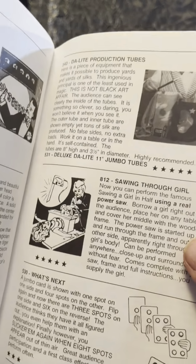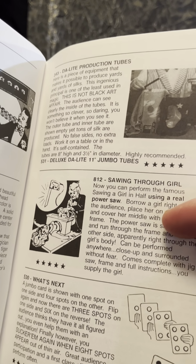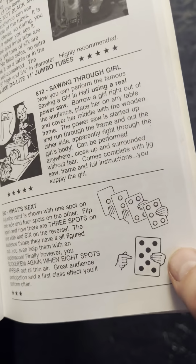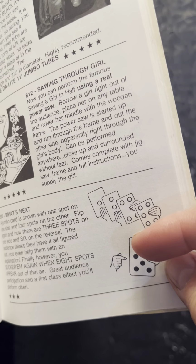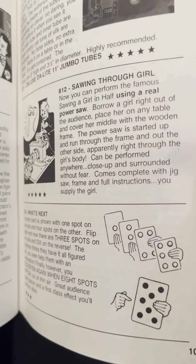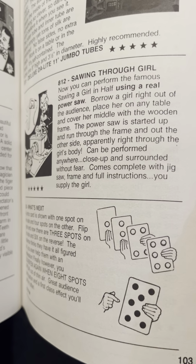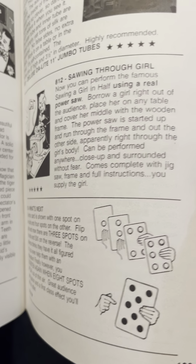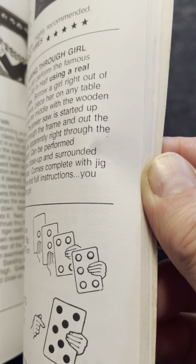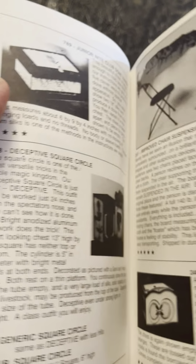A good percentage of it I did have. Sawing Through the Girl. I liked that one. It was a neat one. Didn't have the production tubes. Yeah, just this one, What's Next? I just uploaded that to YouTube a few weeks ago. Wasn't from Old Town, but I just recently bought that trick for the first time, even though it's a classic, a standard magic thing.